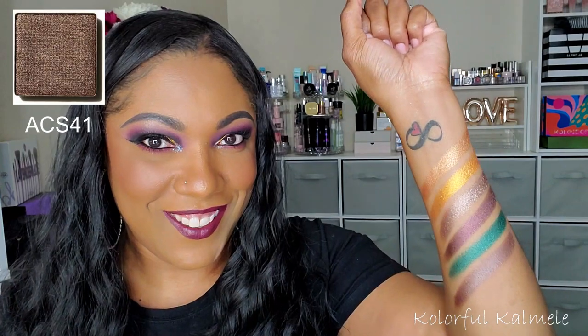Oh my goodness, these are so pretty. How many times can I say these are so pretty? Oh, they're gorgeous. Listen, if you are a swatch lover like I am, then you understand. You can feel what I'm feeling right now. Y'all know I love me some swatches. Okay, so I'm going to just swatch the mattes now.